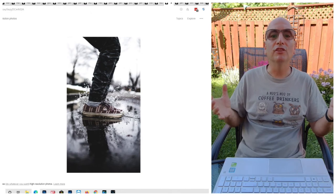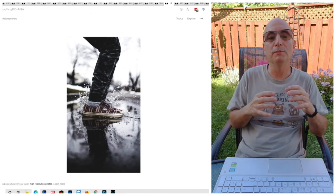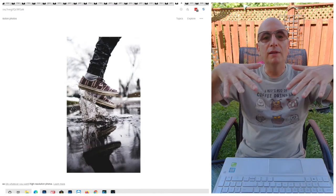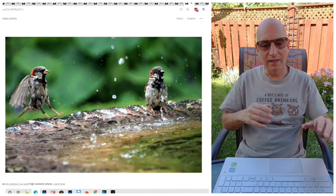Splashing in puddles, my kids could never resist it. They'd fight over it if the puddle was just too small for both of them to share. We're used to the splashing effect, but here's something I like: when you jump out of it and the water just follows your shoes. Another great image that's inspiring.